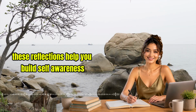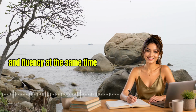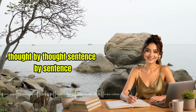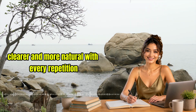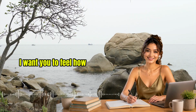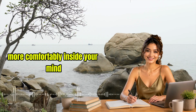These reflections help you build self-awareness and fluency at the same time. We are building layer by layer, thought by thought, sentence by sentence, so your English becomes smoother, clearer, and more natural with every repetition. As you continue listening, I want you to feel how the language is starting to settle more comfortably inside your mind.